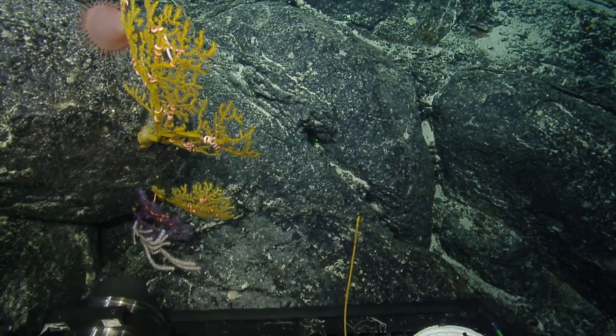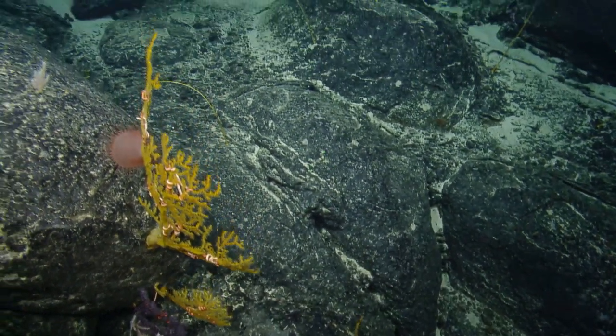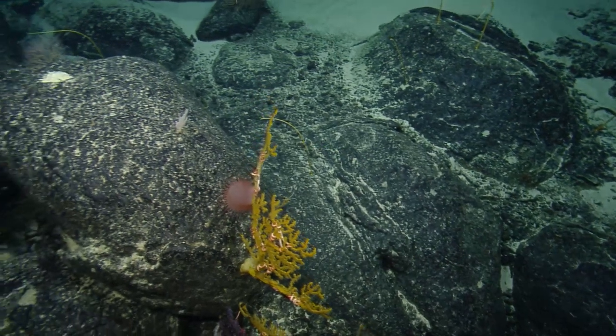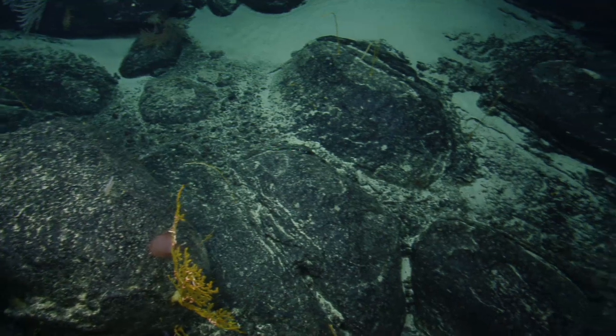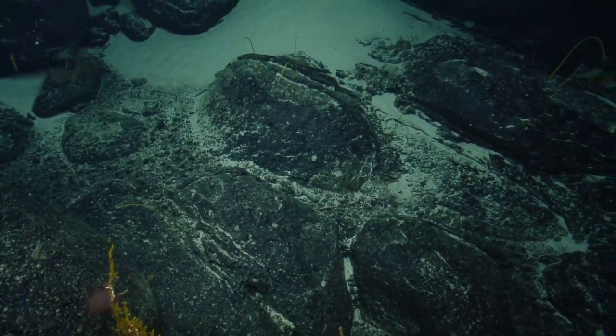Are we still holding? Oh, by the way, that's a nice shot. We are not. Okay, I've got to run. I'm getting towed by the boat. I forgot it was still moving. I was about to say, if you guys would like to move forward, please do.